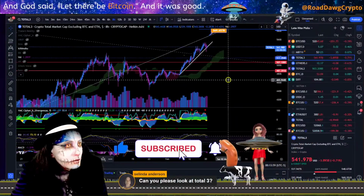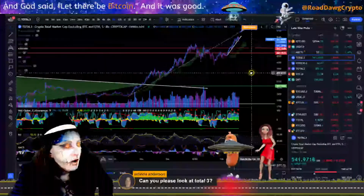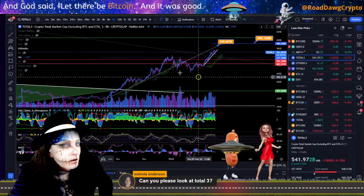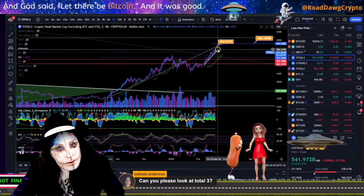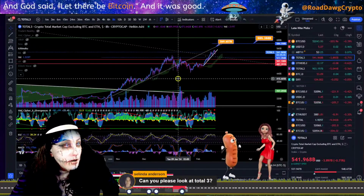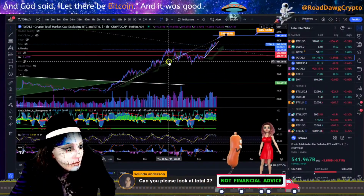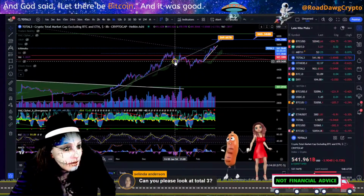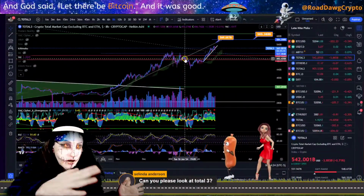So are we going to change our tune about alt seasons? A lot of people are calling for an alt season, and the signs are there, but we've been following this trend line right here. I've been waiting for it to maybe still make another move up there, or it may just be getting rejected right here, right now. My line should be pretty solid, but it starts deviating over here. It starts breaking down and changing its trajectory a little bit.